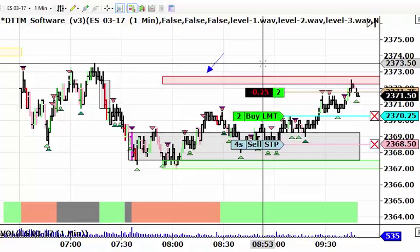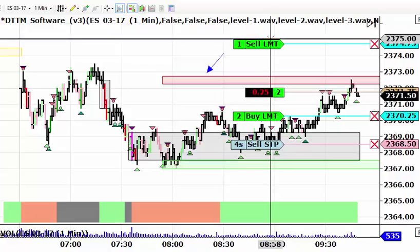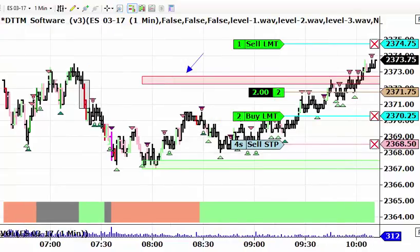I'm going to actually go ahead and make this a little bit higher. I'm going to make it at 74.75. So I'm going to put an order in there just to sell 1 for the time being. So everything's in place, our stop, our objective, our trade, everything. So I'll pause the recording and pick it up as the market dictates.